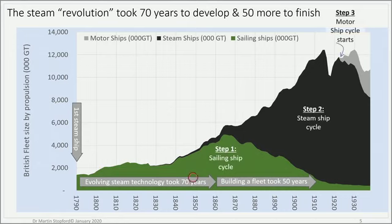Evolving steam technology took 70 years, and not much happened. You can see the sailing ship cycle. We really didn't have very many sailing ships by 1860. And then as the technology gelled, the whole thing took off. And then from that point on, it took 50 years to build the fleet.